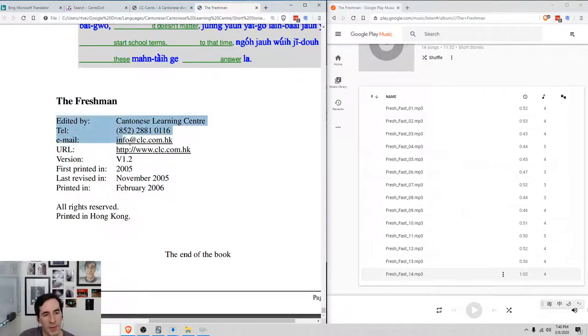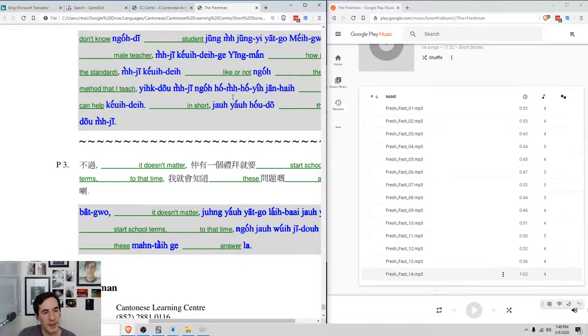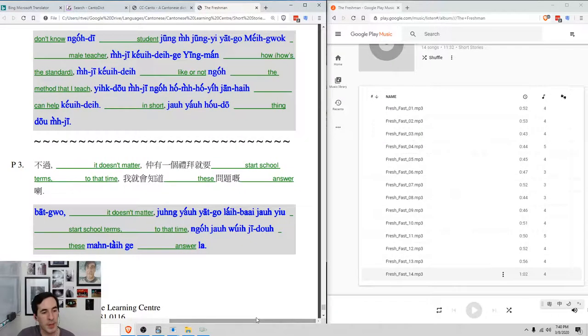But I want to give this website and this group of people a shout out because this material is actually pretty good, I would say. It's slightly beyond absolute beginner, but it's very doable for anyone who's done any amount of studying of Cantonese. I think this is a good set of material to dig into. It introduces a lot of new words. It's a good level where it's not too challenging, but it's challenging enough that if you don't know all the vocab, you can certainly pick up some new words and some new sentence patterns.